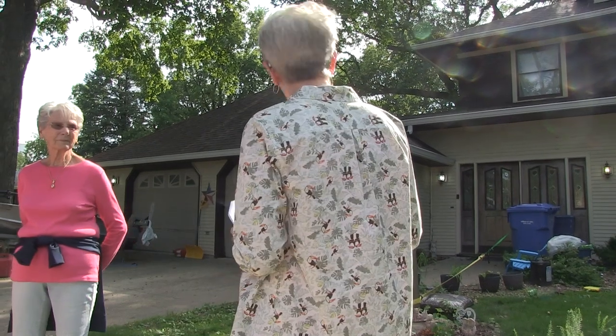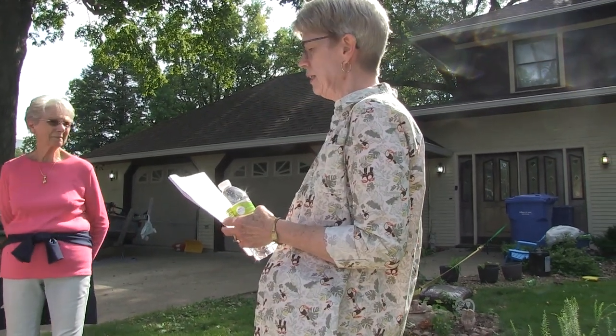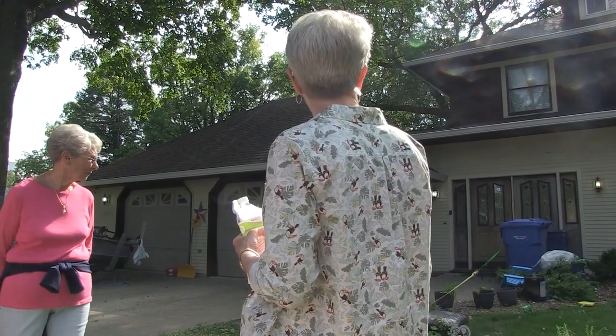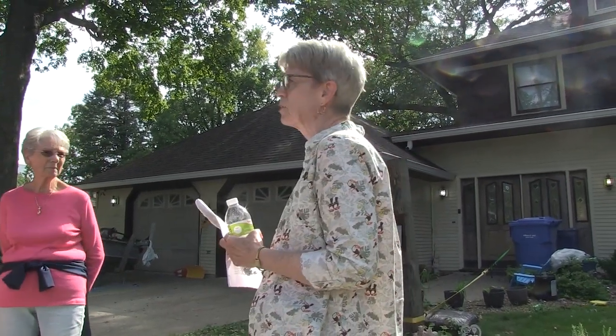And the foursquare classic style home was built in 1910. And a large porch originally fronted the house before it was remodeled. And then obviously the garage was added then too.